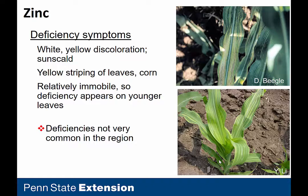I've pretty much come to accept this one: deficiencies are really not that common in our region. I talked to Doug Beagle about this when I first got to Penn State about 5 years ago. Pretty early in Doug's career, he tripped across this field, which is about 30 minutes from University Park, a farmer's field that we've worked with a bunch ever since, and got really excited. Any time a soil fertility specialist comes into something like this, it can make your career. I'm going to calibrate a soil test for zinc, which nobody else has been able to do.